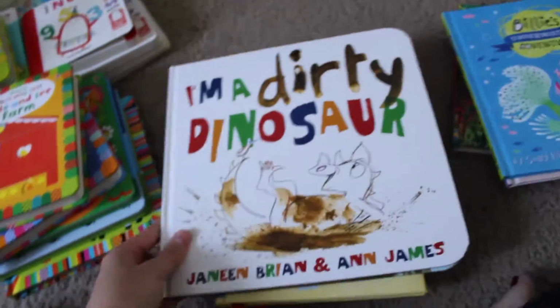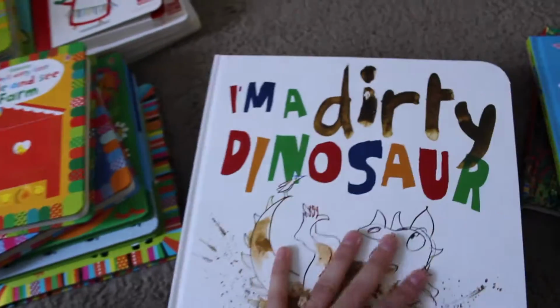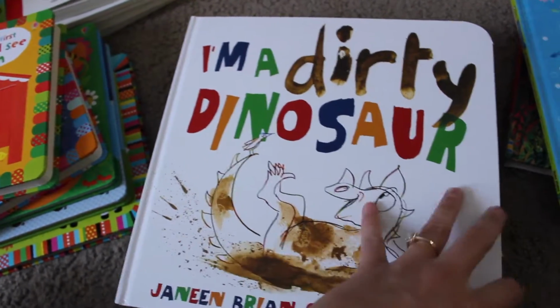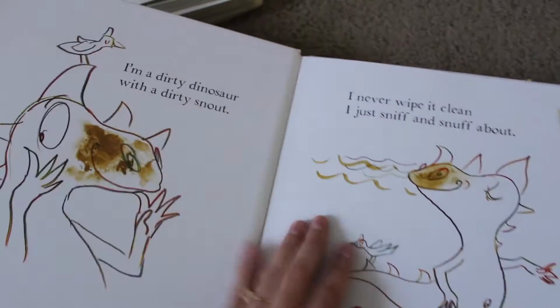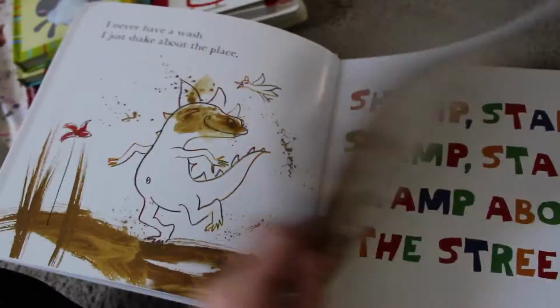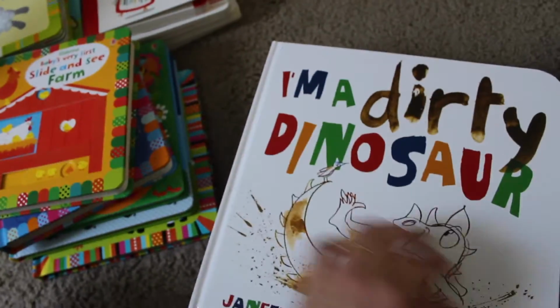This is a really popular picture book. There's also I'm a Hungry Dinosaur. The illustrations in Dirty Dinosaur were actually made with mud and dirt, and it's a really cute kind of rhyming, rhythmic book to read with kiddos, and I'm a Hungry Dinosaur is the second edition of that.